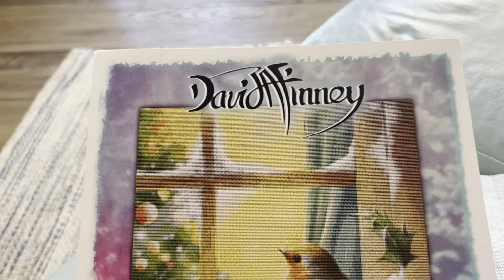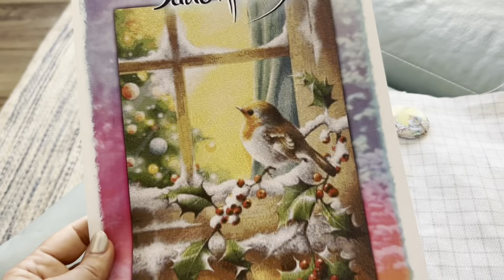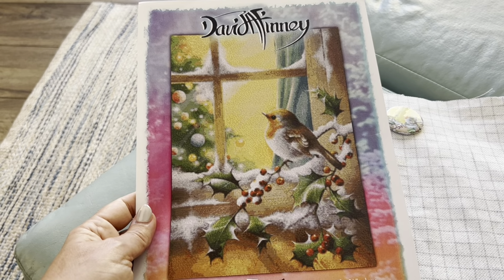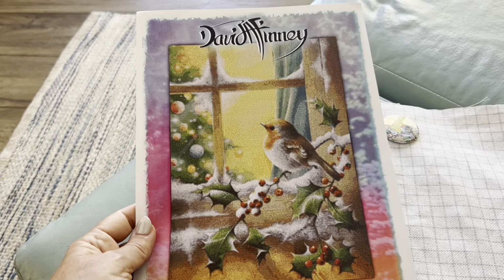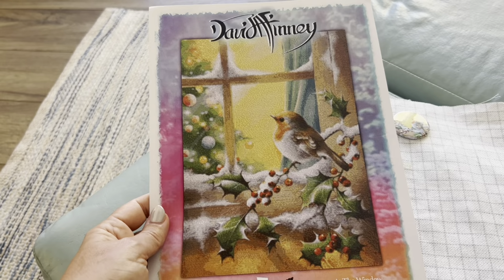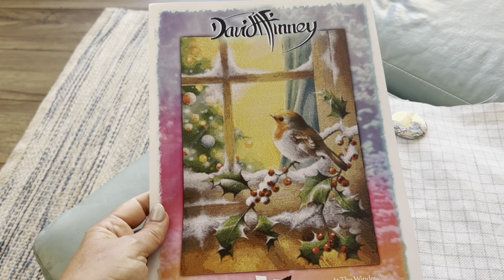But I just really love this. This is artwork by David Finney, and it's called At the Window. And I've stopped ordering mystery kits from them because, well, I haven't ordered from them in a very, very long time, because it's kind of pricey. But I've stopped ordering them because I really like to see the pattern before I get them.